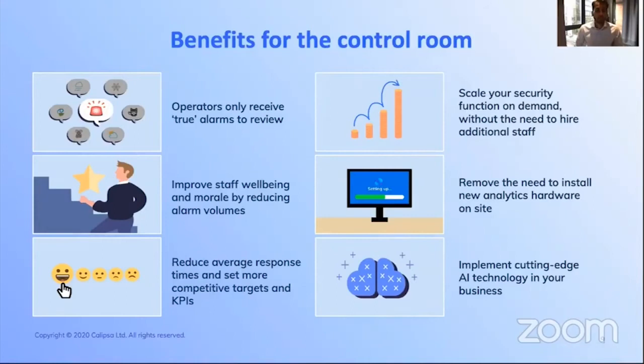We also see an improved staff morale and staff well-being in the control rooms. Being an operator is a difficult job, especially when you have to perform 12-hour shifts seated in the same place. Across, I would say, the majority of our customers, almost every single operator has seen and felt the impact of Calipsa.